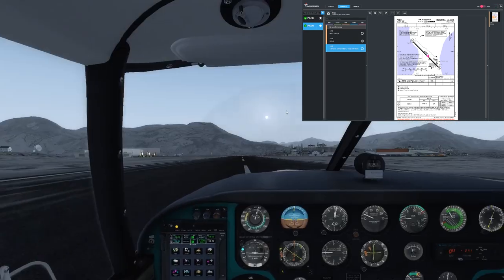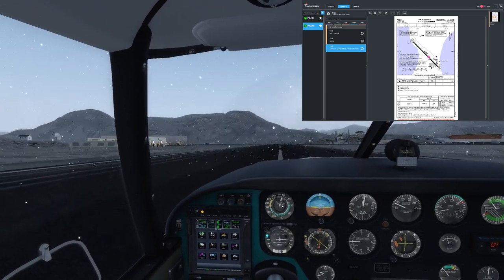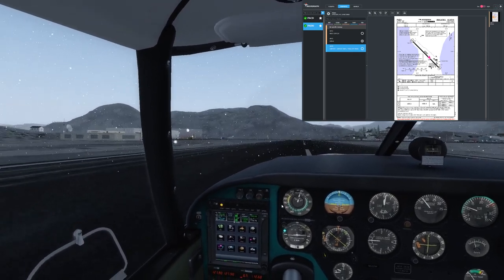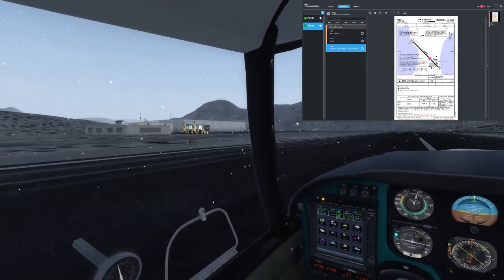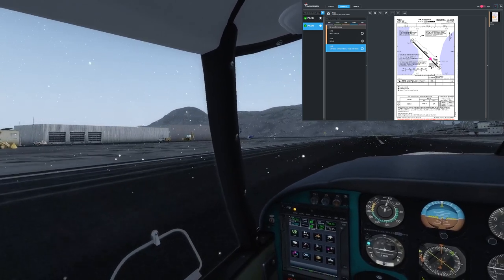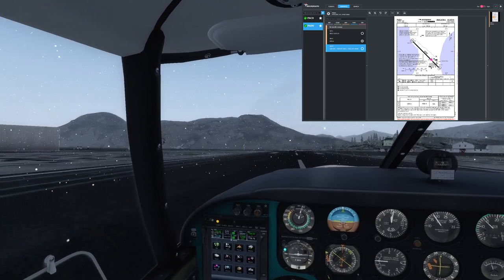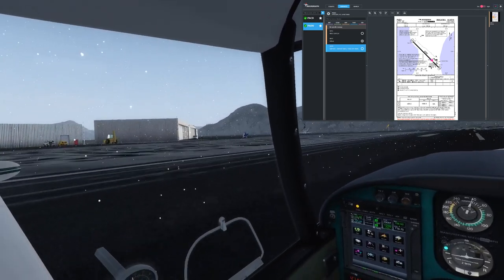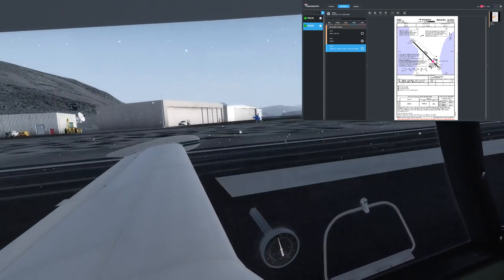The scenery at Cold Bay, the default scenery at Cold Bay, ooh, it just started snowing. Default scenery at Cold Bay is pretty nice because there is originally an FSX mission here where you fly this NDB approach, so they actually added some decent default scenery. And it looks like the wind just shifted. It would have been a better idea to land this direction, but we made it down. That is good. Hey, look, there's some dudes going to a helicopter there. That's kind of cute.